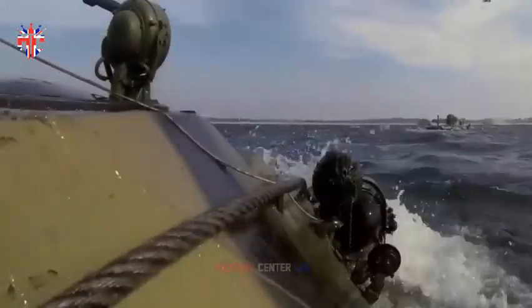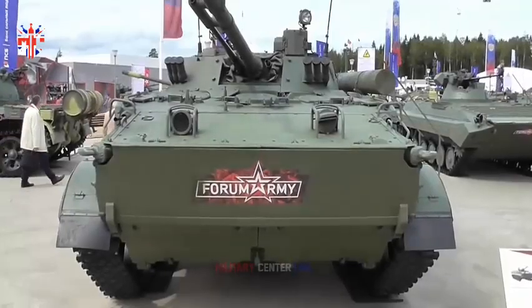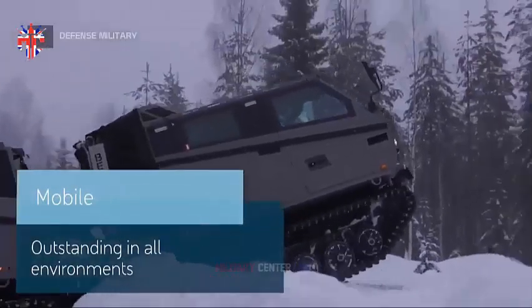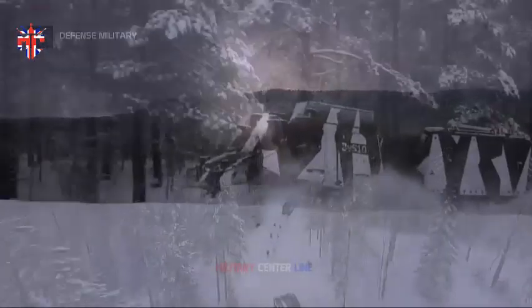The concept art shows designs with five and six wheels on each side, and this could indicate plans to use at least some of the chassis components from the in-production BMP.